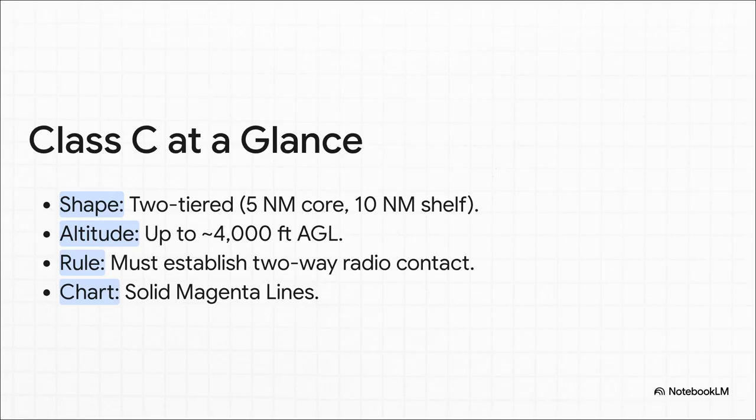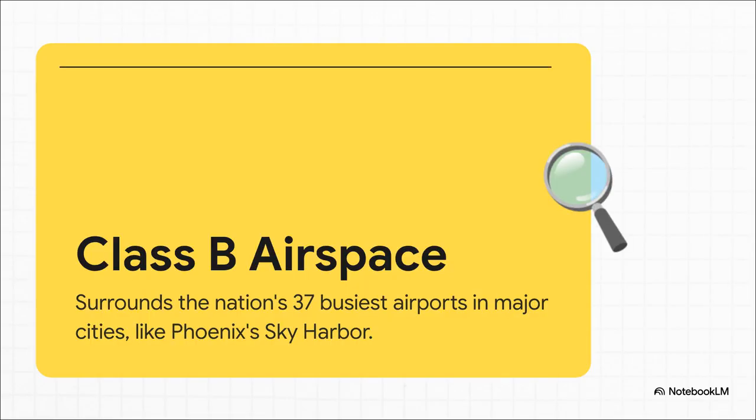Class C has this two-tiered shape, which you'll see on a chart as solid magenta lines. There's a 5-mile core right around the airport, and then a wider 10-mile shelf on top of that, reaching up to about 4,000 feet. The rule to get in is the same. You've got to make that radio call, but the whole layered structure is designed to manage that higher volume of planes more effectively.